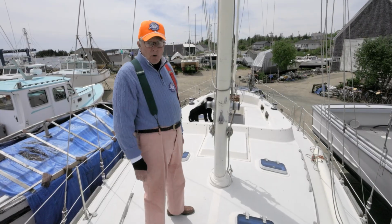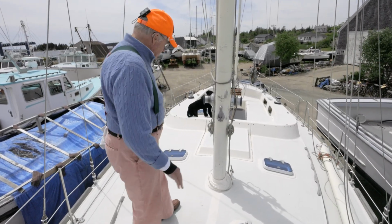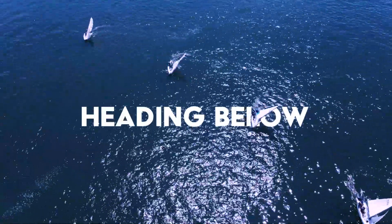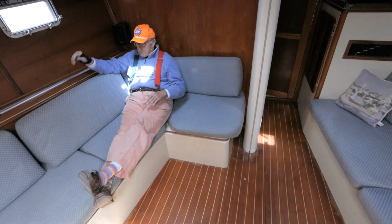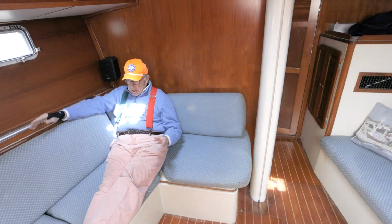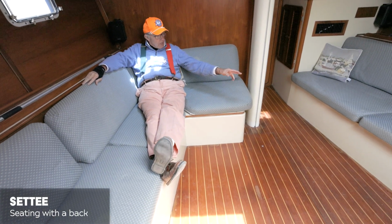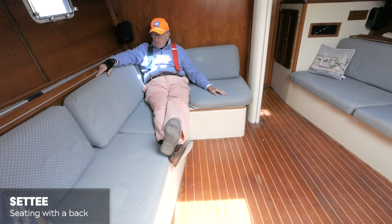Let's take a look in this boat, okay? What do you think? Yeah, let's go down. Come on down, buddy. Here we go. Once again, I found the best place to sit on this boat. A nice L-shaped settee. There's a nice 7-foot settee across from me there with extra cushions and so forth.